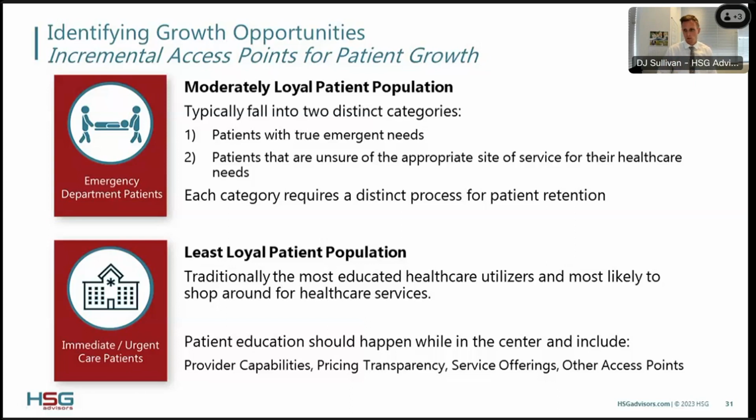And I saw a question pop up, Travis. Yes, we had a question. What is your opinion on integrating quality outcome data within this model, possibly connecting growth to payer arrangements based on higher quality outcomes? Yeah, absolutely.